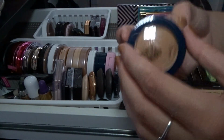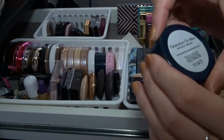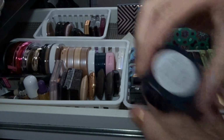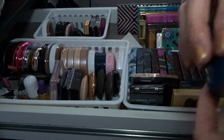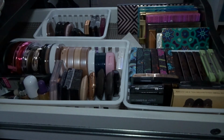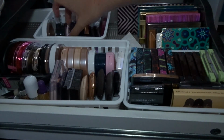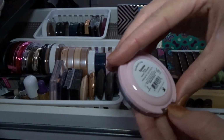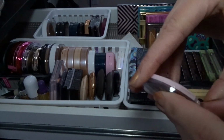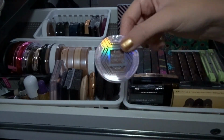I have a Space Case bronzer. Same packaging as their highlighter. This one is Vacation on Mars. It has some shimmers in it. Haven't tried that one out yet because I got it in an Ipsy bag recently, and I'm trying to use the Too Faced one up. I have the Beauty Crop bronzer in Tanneries. I love this packaging.